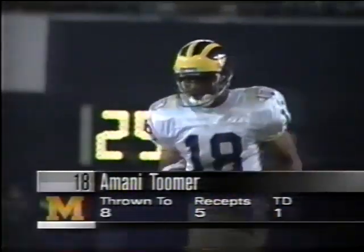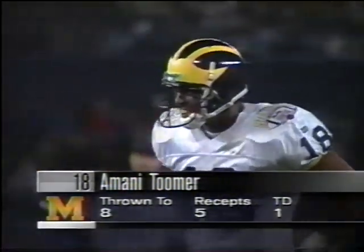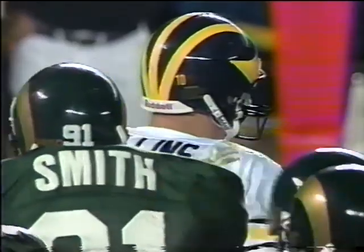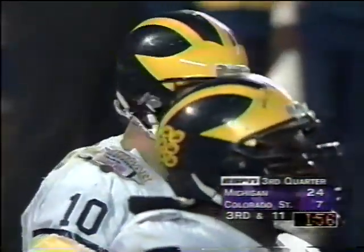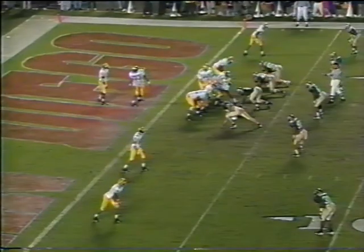So now, if they can hold one more play, that would be a precarious spot from which they would have to punt. Amani Toomer, 5 catches, 8 of them have been aimed at him, and he's got a touchdown mixed in there. Yeah, that one critical drop there that was intercepted right off his hands. And Garrett Sands scooped that one. Todd Richards comes in as a 3rd wide out. He'll be in a slot to the right side. Hayes wide that way. Toomer to the left. 3rd down and 11 for Michigan.